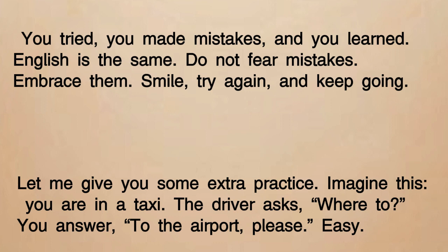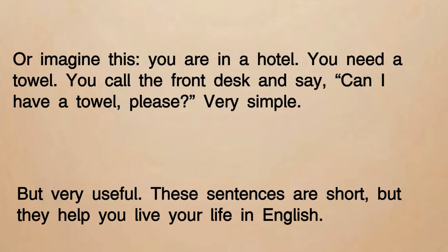Let me give you some extra practice. Imagine this. You are in a taxi. The driver asks, "Where to?" You answer, "To the airport, please." Easy. Or imagine this. You are in a hotel. You need a towel. You call the front desk and say, "Can I have a towel, please?" Very simple, but very useful. These sentences are short, but they help you live your life in English.